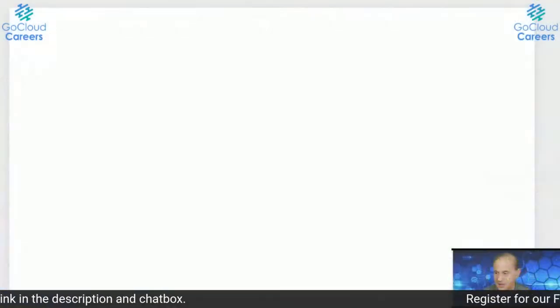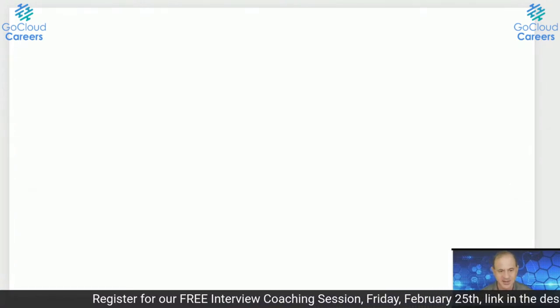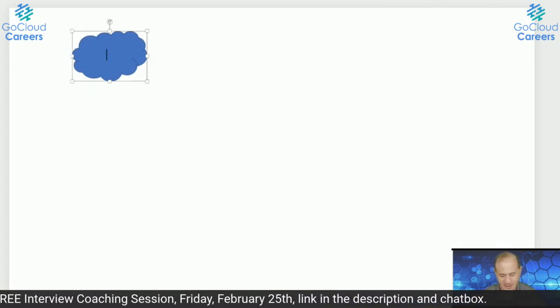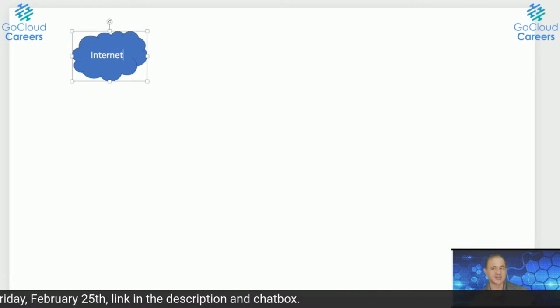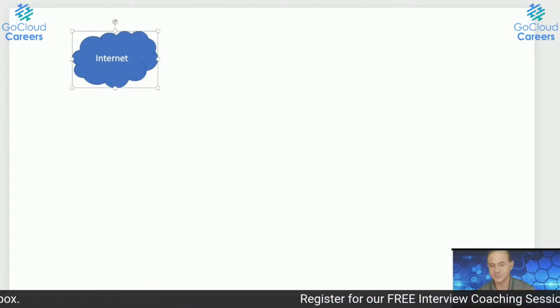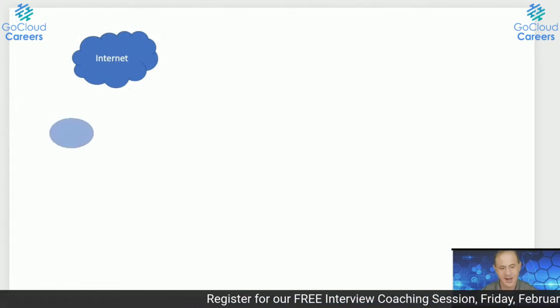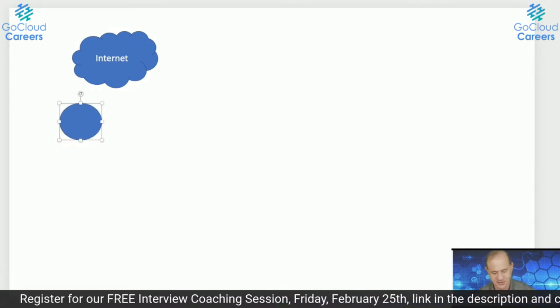So let's first talk about high availability ISP design. Well, what is high availability ISP design? Well, the internet has always been considered a cloud. So here's our internet. Now, that's our internet. Let's say we want to connect to the internet. What do we need to connect to the internet? We need a router. We've got a router that connects to the internet, and we've got a second router that connects to the internet.